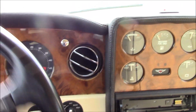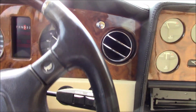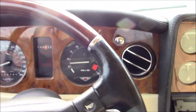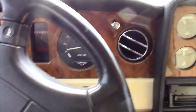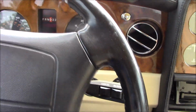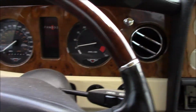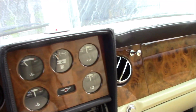So what do you guys think? You think I made the right decision buying this thing? I love big coupes. I have a CL65, I have an E24 M6, I have a W126 560 SEC, a Jaguar XJS. So I'm a big coupe kind of guy. Kind of excited about this one. I love this car. I love the red car as well.